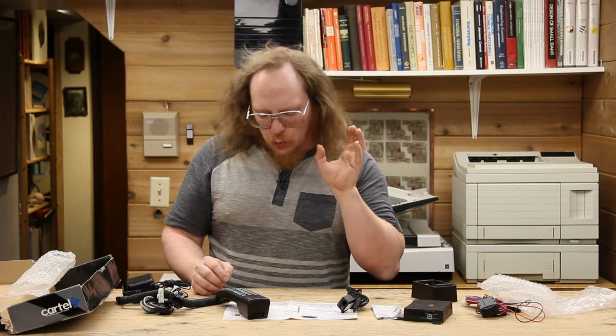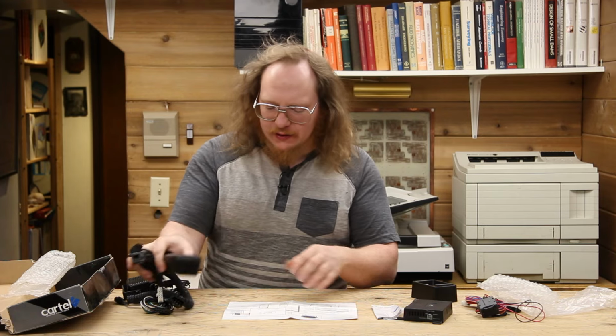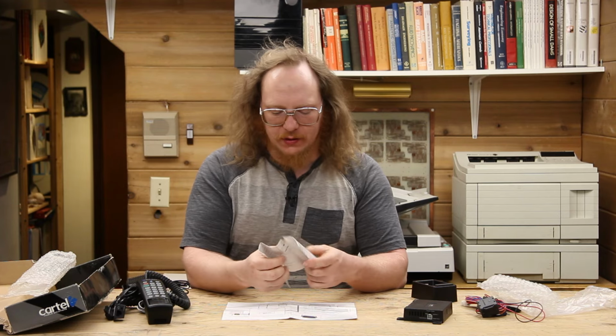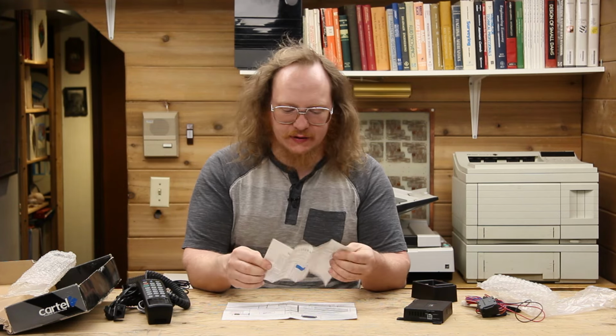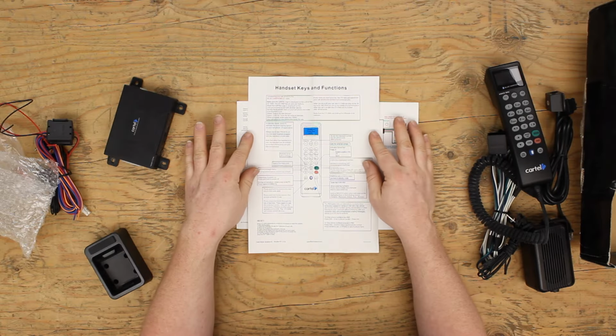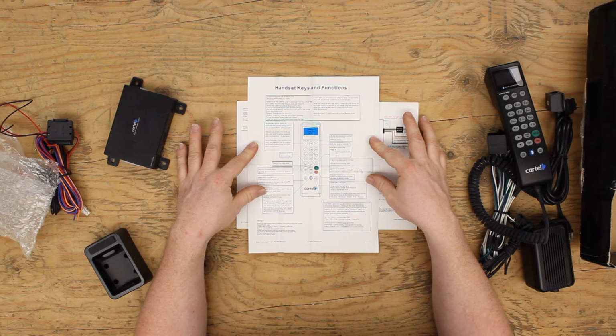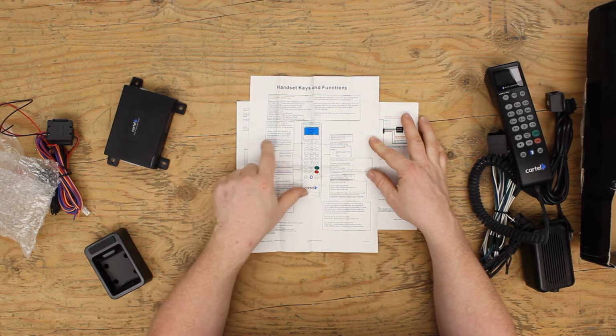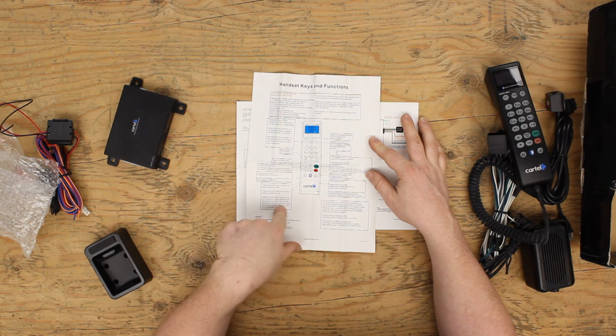This is a really nicely designed product. Like, no criticisms here so far, besides everything's crammed into this one box, and the documentation is very limited. You see, this is the only other piece of documentation that comes with it, which is the keys and functions. Tells you how to set it up, how to pair it, tells you what the function of every single button is.